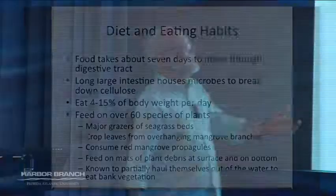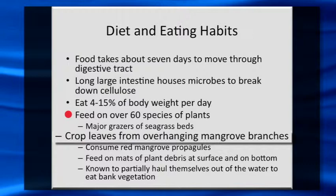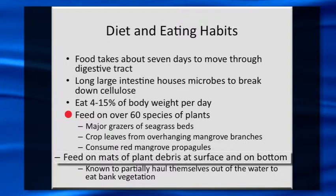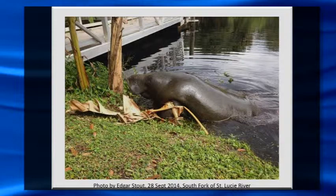They feed on all sorts of plants. They're major grazers in seagrass beds. They also eat mangrove leaves. I'll show you images of them either reaching up or just taking debris from the surface. Mangrove propagules, they'll feed on debris all over the place. And they've also been known to haul themselves out of the water and feed on terrestrial plants like this guy. The photographer said that he was really interested in the banana leaves right there.